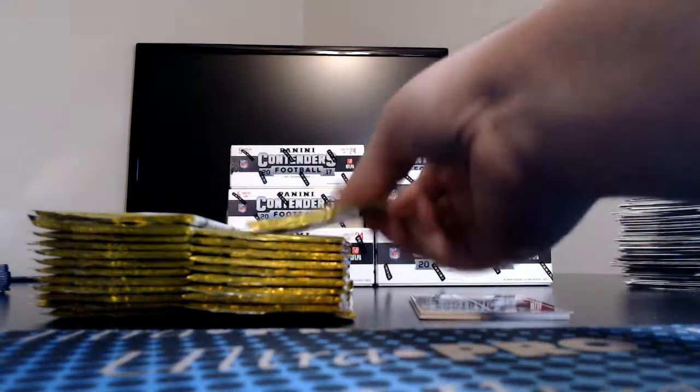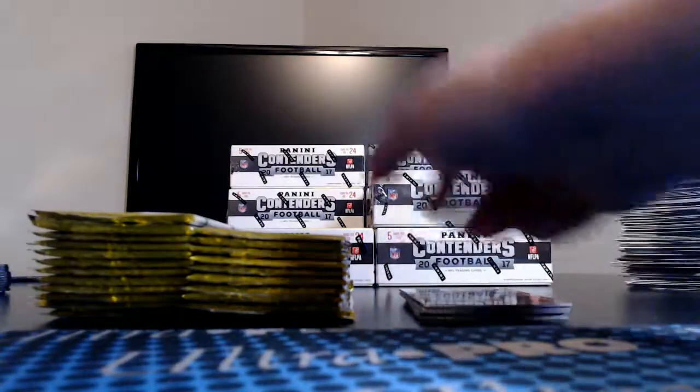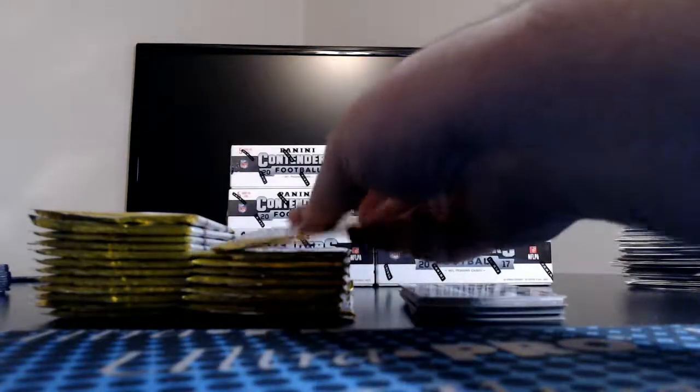So we got Dobbs and we got Juju for you. I don't need a TJ Watt and a James Conner. Complete the rookie set.